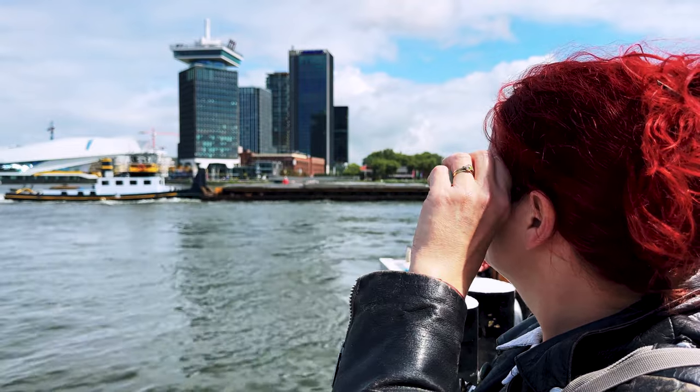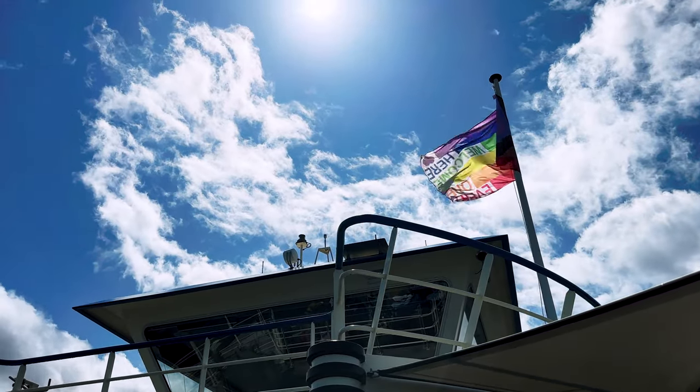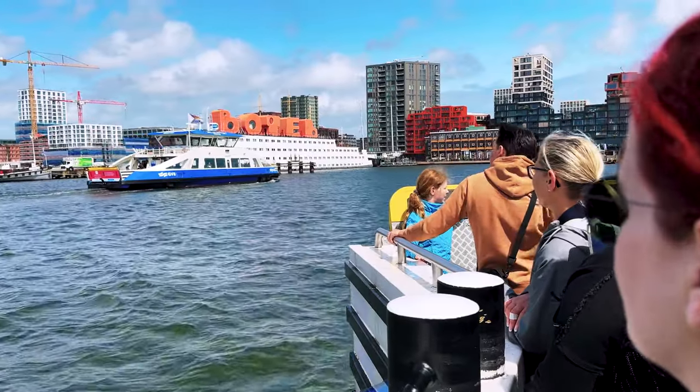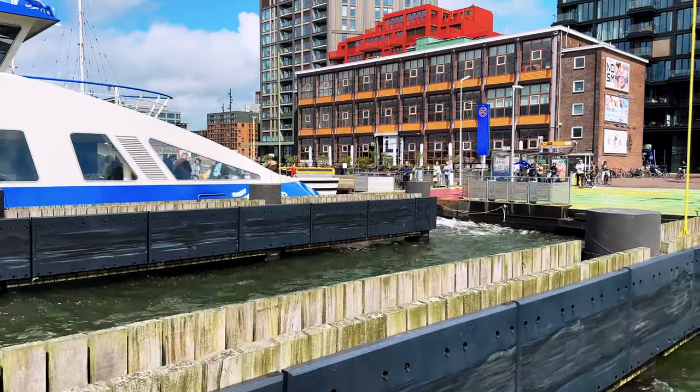Grabbing a late breakfast, we then made for the ferry terminal in order to reach the NDSM Wharf. A repurposed shipyard, NDSM has become a cultural hotspot in the city, hosting a variety of exhibitions, festivals, and art installations.